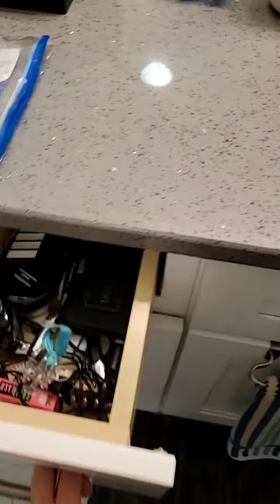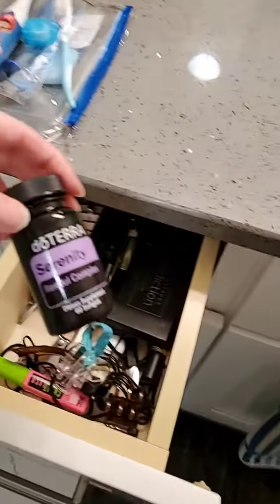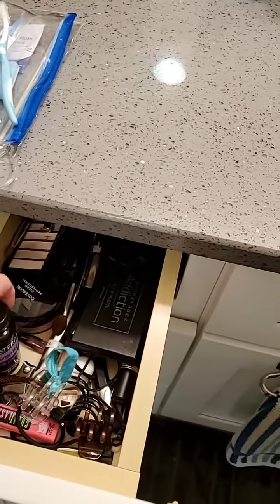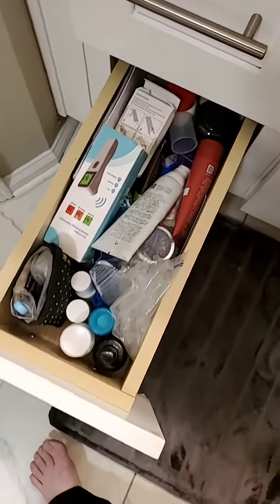It's scary, guys. I'm gonna show you all my stuff. All right, Serenity soft gels in my bathroom. So if I'm having trouble sleeping, I can come in here and take them. Being vulnerable here, guys, you're gonna see all my lovely stashes here and how I hide everything in the drawers.